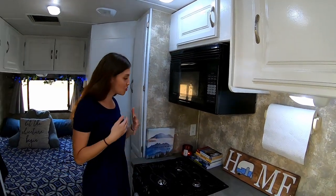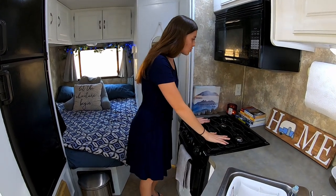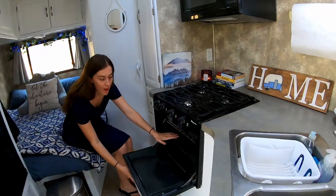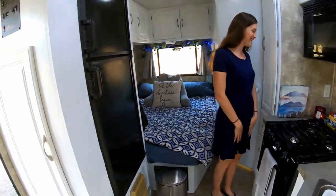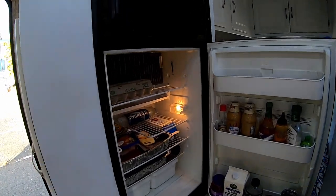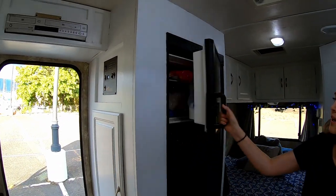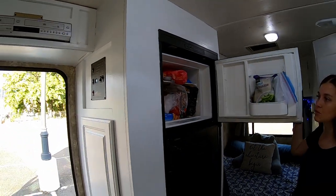I don't cook a lot, so I love a microwave. Yeah. We have the 3-burner stove. Propane for all of that. Yep, and then as well as the oven for when I burn cookies because I can't bake. And the refrigerator and freezer, which also runs off propane or electricity. Dometic fridge. Awesome. It's plenty of stuff. We've never really had no space there. Sometimes our freezer gets a little packed with some yummy goodies. But everything fits really, really nice.